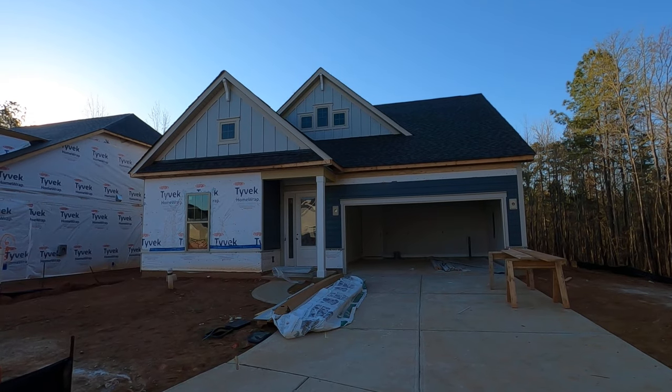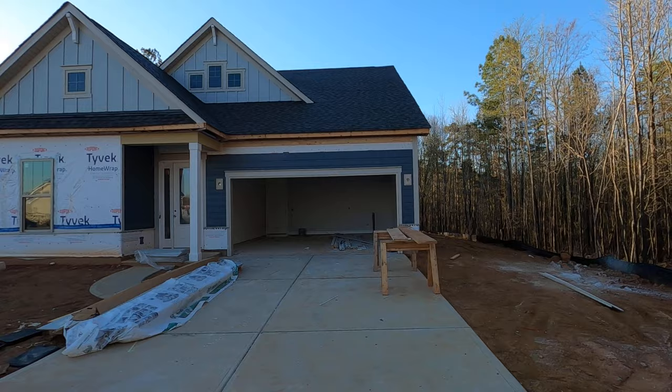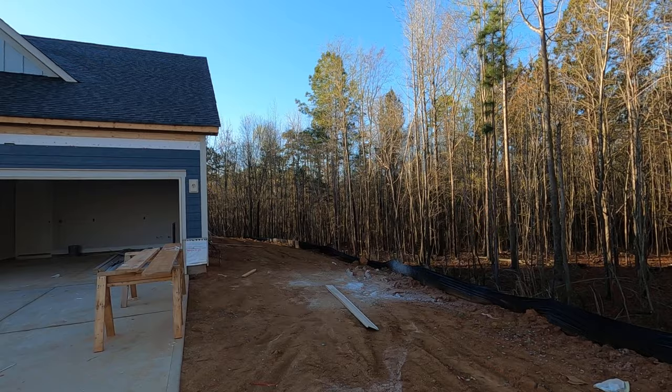Hey, we're building from the ground up. Just going to point out a few nuances here. By the way, keep your eye on this side yard, because once we get to the end and we see how beautiful the landscape designer did, it's going to be great.